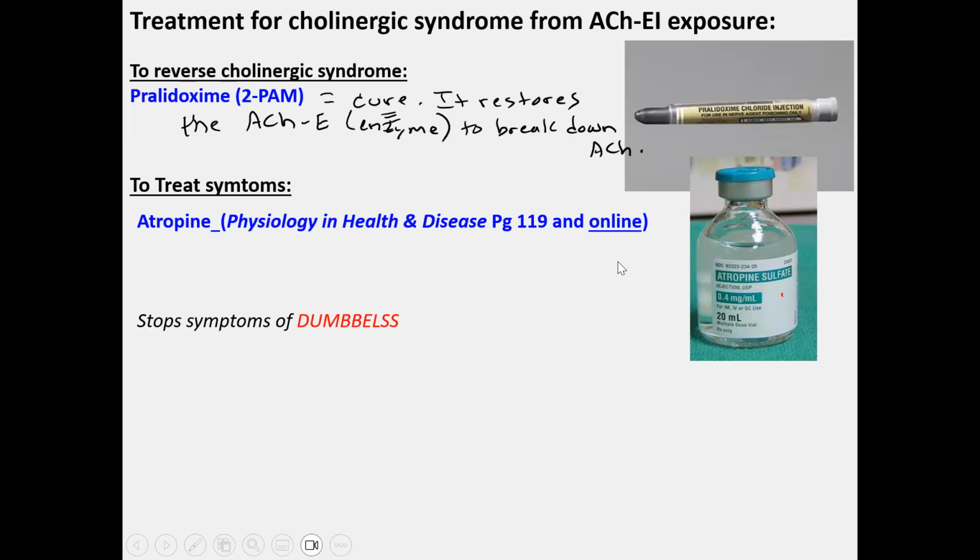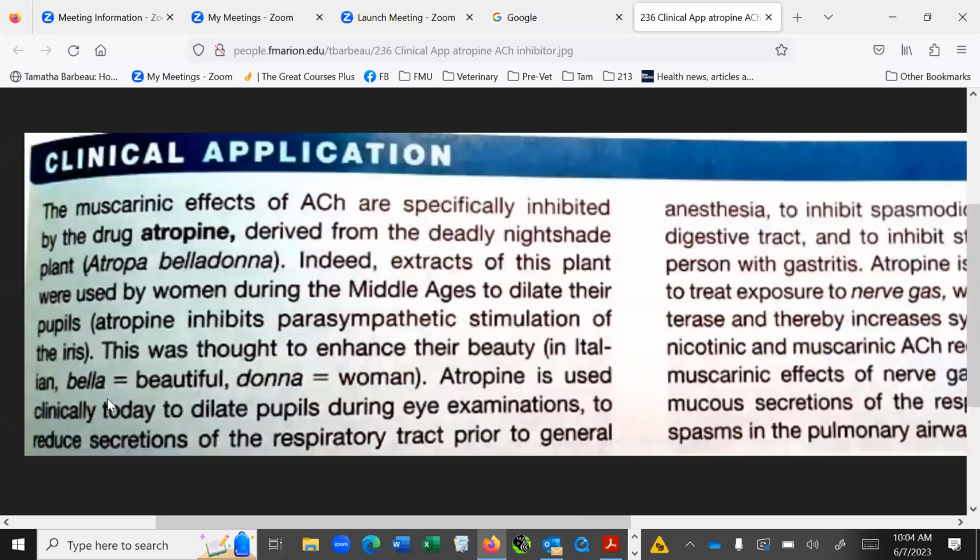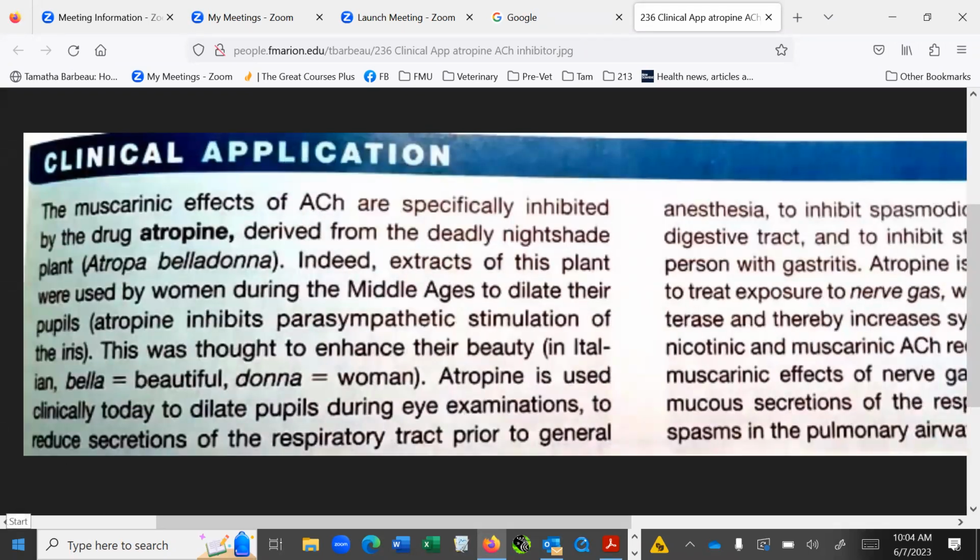Okay. And let me make sure this link is working. Give it a second here because my computer's doing a lot. Oh, there we go. Atropine. All right.